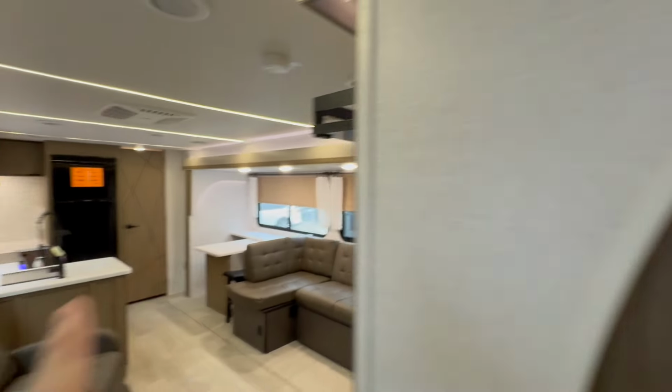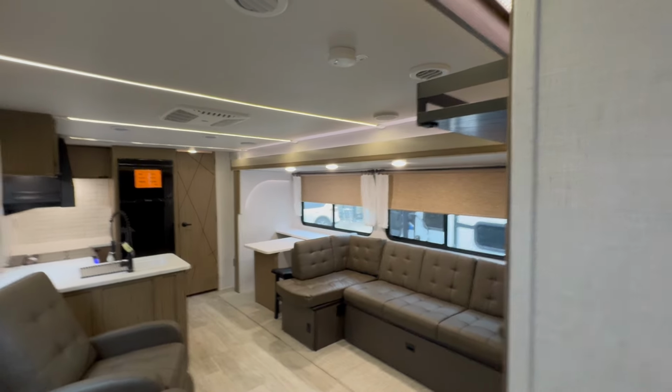Let's move up here towards the bath and the master area. So Salem has done these new curved pieces. Now I did get some feedback on our YouTube channel that some people don't like this, but I really like it because you've got the softness. It kind of looks like a cruise ship. You've got the soft one back there, the little arc there.